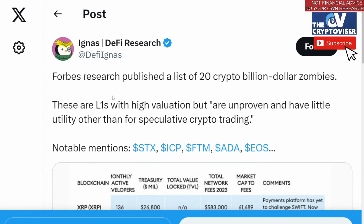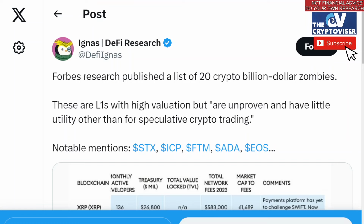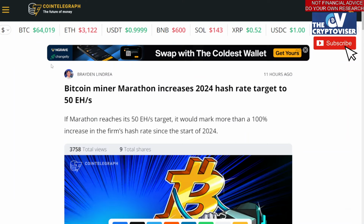And so, yeah, people are freaking out about it on X, saying these are layer ones with high valuations but are unproven, have little utility other than speculative crypto trading. Well, we'll see about that.